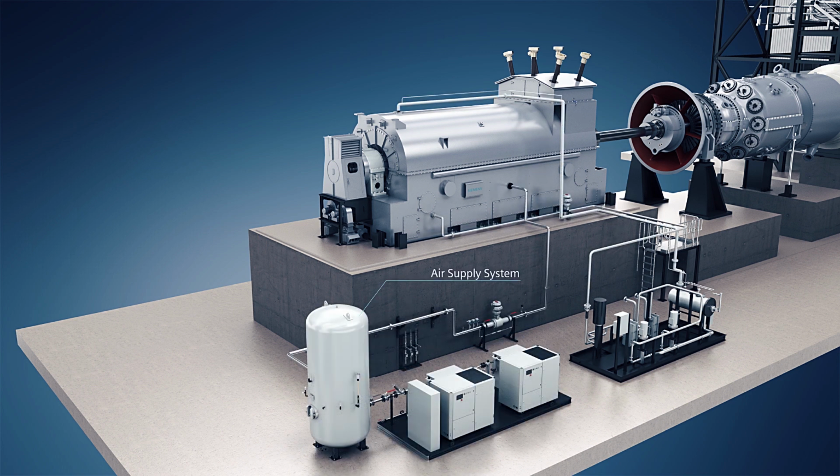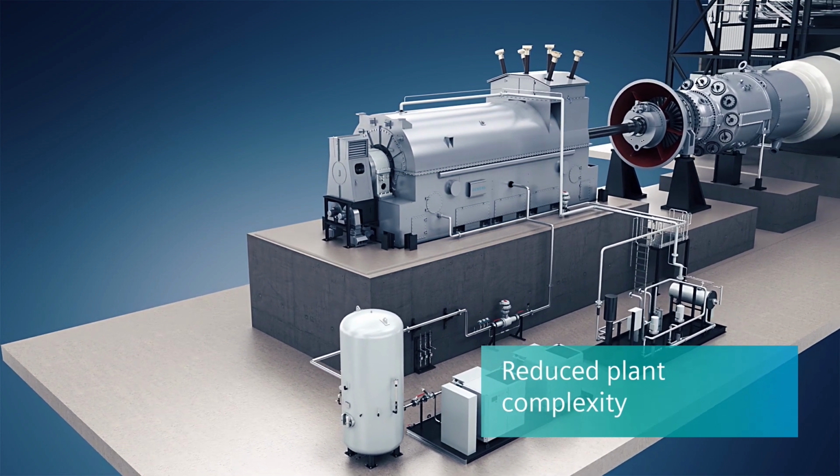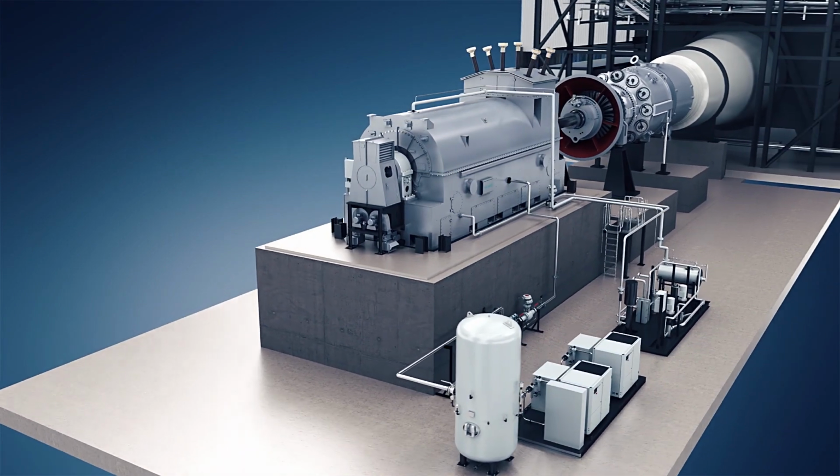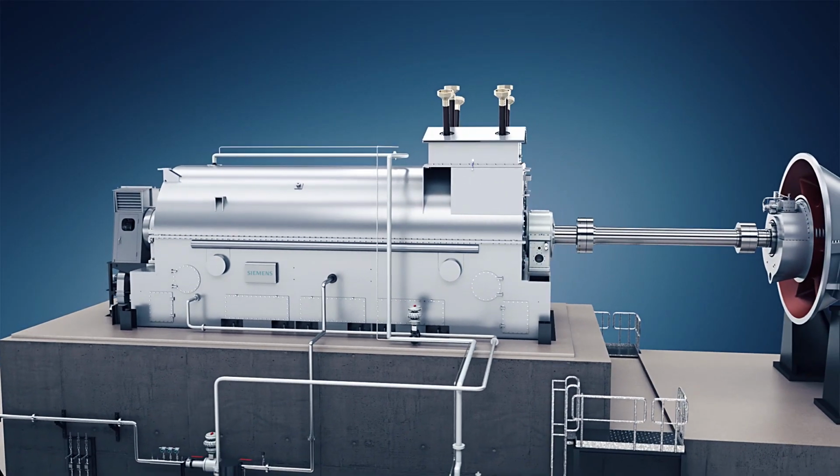Additionally, the innovative SGen-2000P series eliminates the need for hydrogen and reduces plant complexity, resulting in lower CAPEX and OPEX. Without hydrogen gas, an ATEX certification is not required.